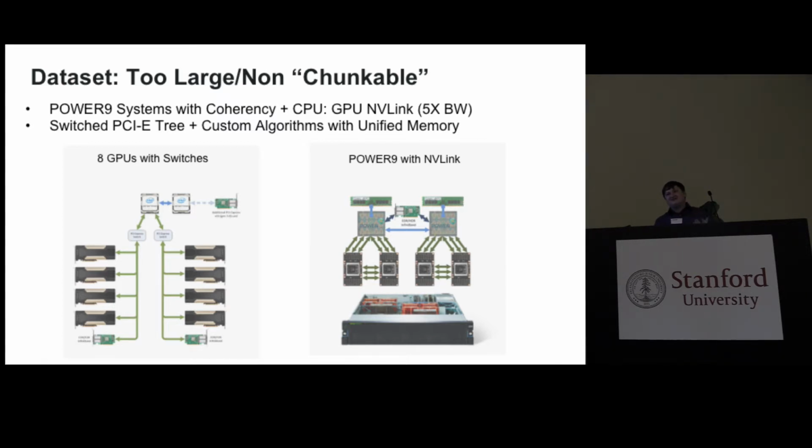Power 9 with NVLink is a great match because there's a high bandwidth link between CPU and GPU, and more importantly, there's coherency between it all. So the system manages the movement of data, and you do that across that unified memory space.